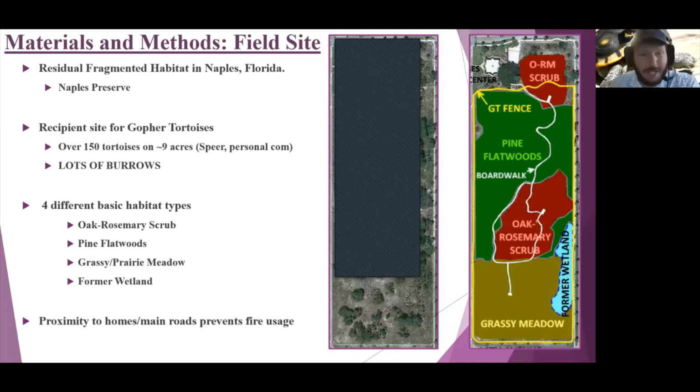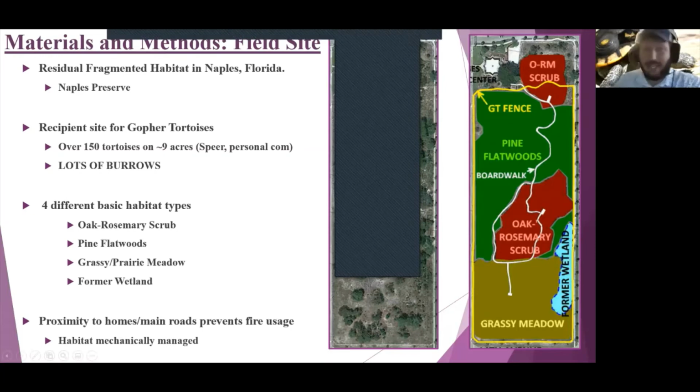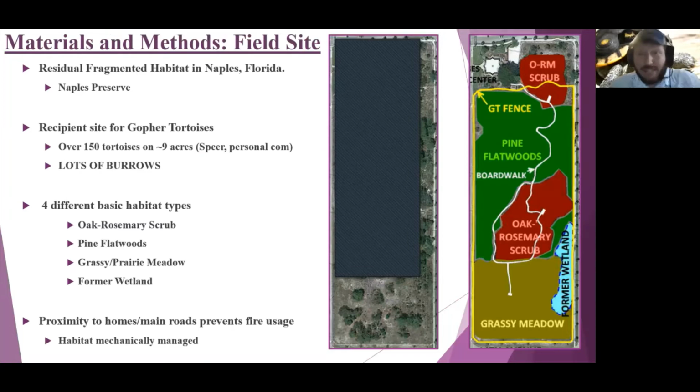So poor Becky and her student army, they go out and they mechanically manage it. They go out and they cut down trees, they rip out vines, and maybe some of you have been participants in that to help manage the habitat and make it as close to natural as it can possibly be without fire. And if you haven't seen it in the last couple of months, it just absolutely looks fantastic.